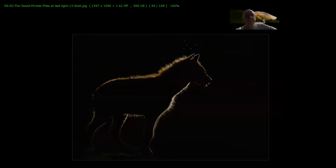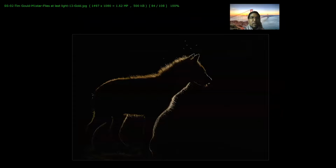Tim Gould, Master Bronze, Flies at Last Light, Gold Award.